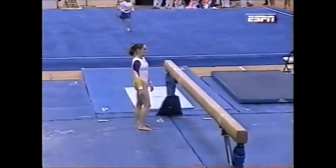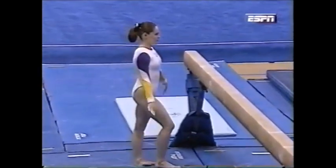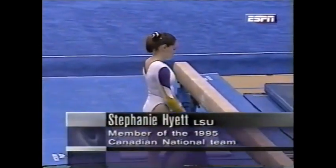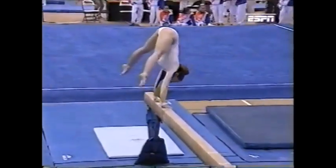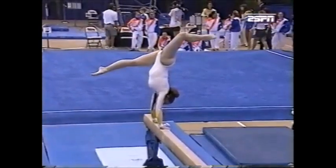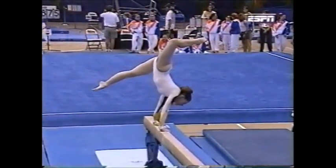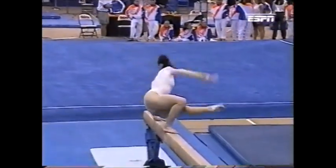Let's get back to the balance beam. LSU. We'll continue with Stephanie Hyatt. Remember the 1995 Canadian national team. Her career high on this event is a 9.9. Here she shows a great deal of strength in the plunge move. Very difficult to do.